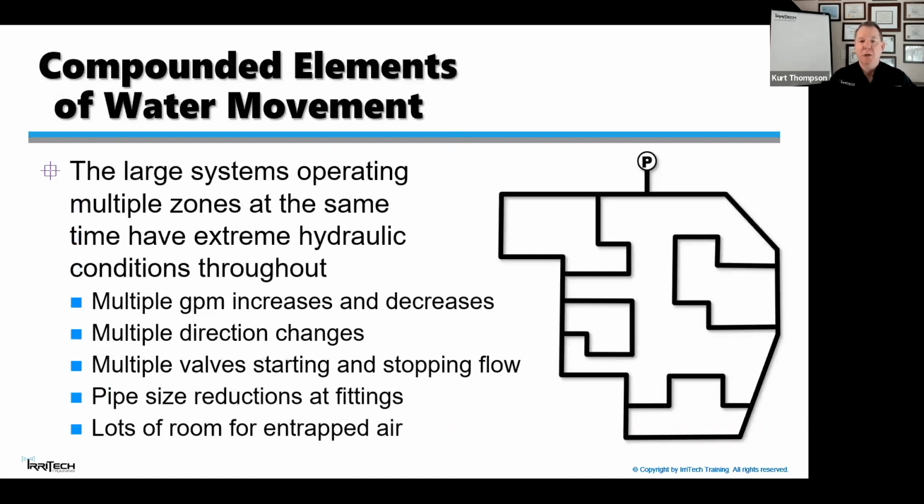So if you think about those components and then you think about a large system, it's got all of those things working all the time. Even if it's not looped, you've got lots of zones, a roadway job, a park that just has a single loop and doesn't have sub loops. Golf courses are notorious for all the sub mains that go on in there. So you've got multiple increases and decreases in flow, different direction changes, multiple valves starting and stopping throughout the process. Just those small changes in flow from one zone to the next. It's not the same huge single-event impact like the last zone shutting off, the last thing to stop all the flow in the main line, but it's still cyclical in nature. Pipe size reduction is fitting, and there's lots of room for entrapped air in a big system. And entrapped air is usually the thing that causes the big breaks.